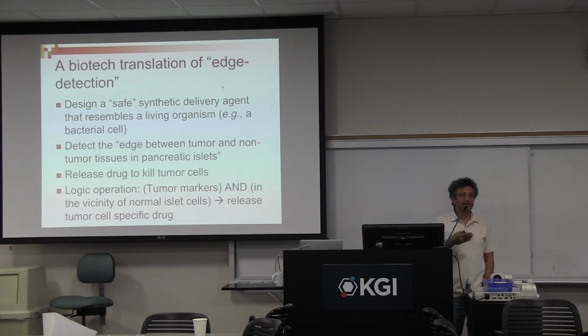An agent that resembles a living organism, for example, a bacterial cell, detects the edge between the tumor and non-tumorous tissue in the pancreatic islets, where pancreatic tumors arise, then releases the drug instead of swimming, just going there and sitting there. You design the bacteria such that they release a drug to kill the tumor cells at the edge.